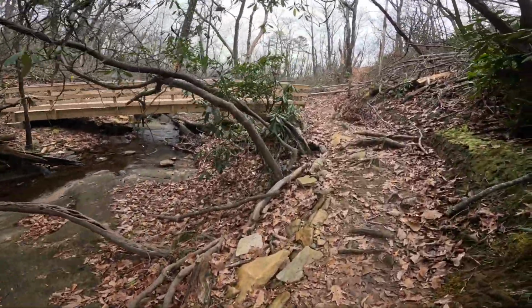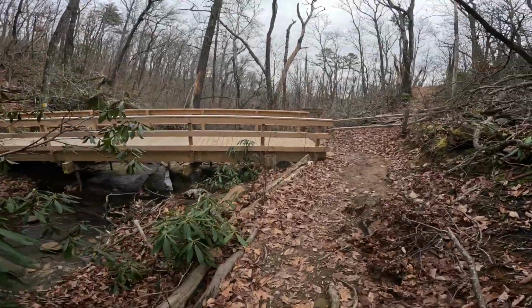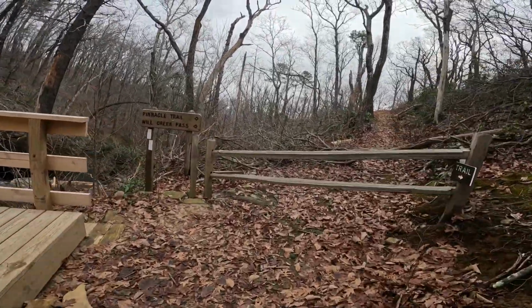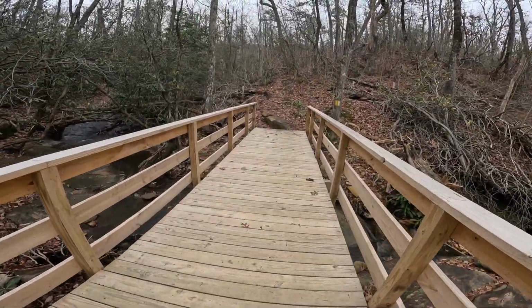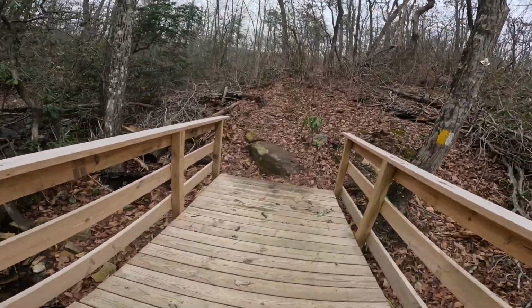Bridge is recent. Probably been here a year or so. So I think that used to be the old Mill Pass Trail. Yeah, it's new. Nice.